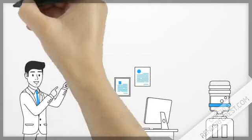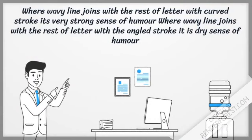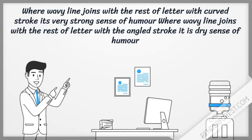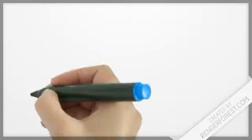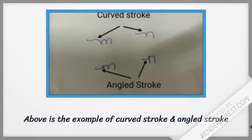Where the wavy line joins with the rest of the letter with a curved stroke, it's a very strong sense of humor. Where the wavy line joins with the rest of the letter with an angled stroke, it is a dry sense of humor. Above is the example of curved stroke and angled stroke.